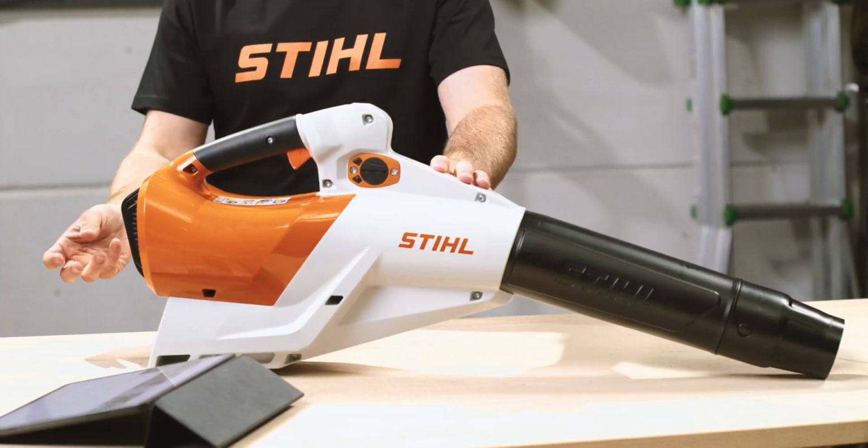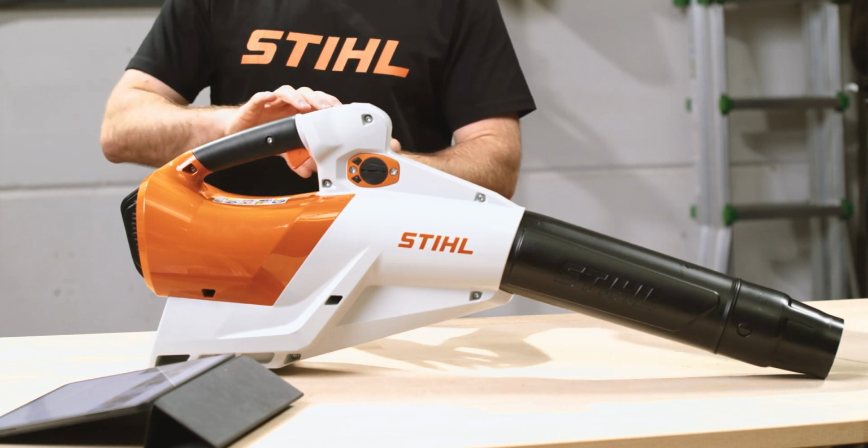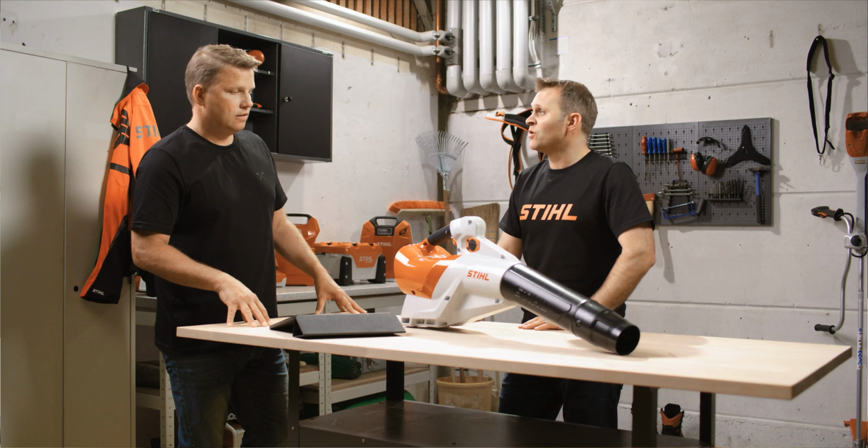So it's not like a machine where you've just slapped on two batteries at the back, for example. There's a reason why it's designed like that. Exactly. It's the same with every tool. The battery's in exactly the right position and in exactly the right place for perfect balance and more ergonomics whilst working.